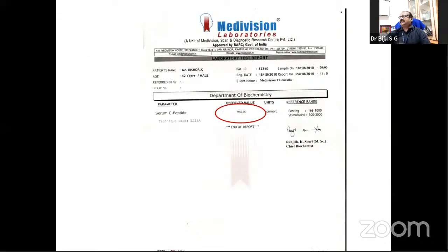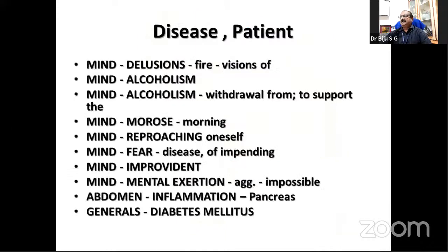So this was a condition. Serum C peptide 966, that is 966. So it's a case to be treated with homeopathic medicine. Okay, I think you are getting it. So what are the disease symptoms in this case? I'm fast forwarding a little bit because of the lack of time. So what are the symptoms of the disease?